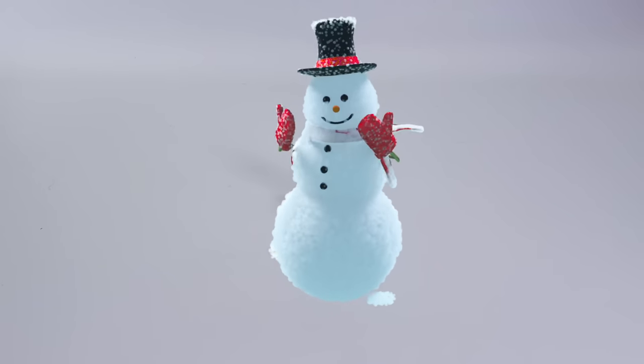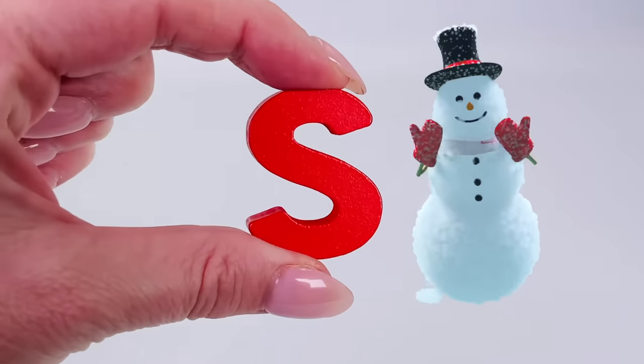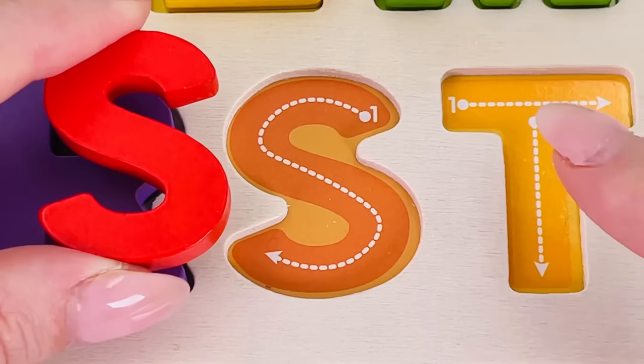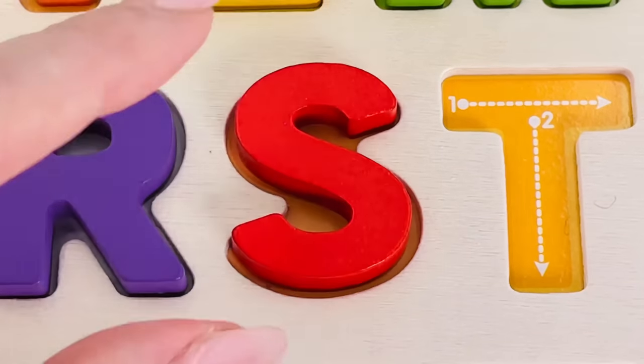Aw, it's a cute dancing snowman! And look, we found the next letter, the letter S. S is for snowman. To write the letter S, we start here at 1 and go all the way around.